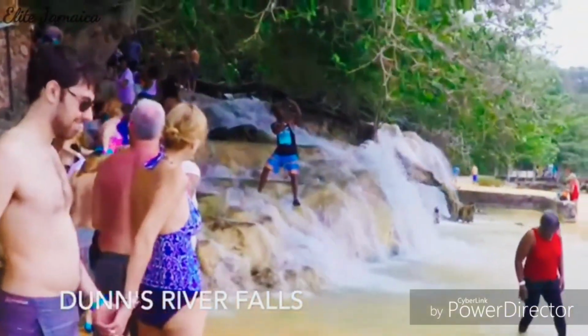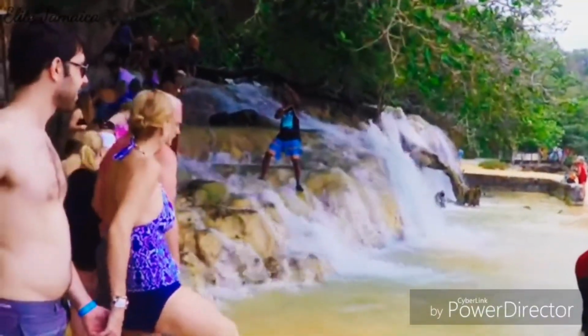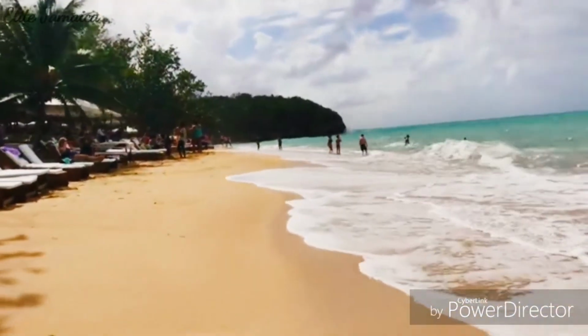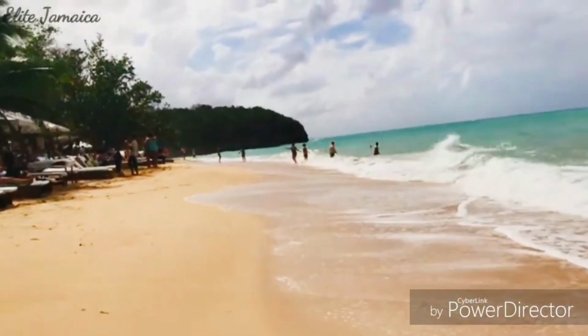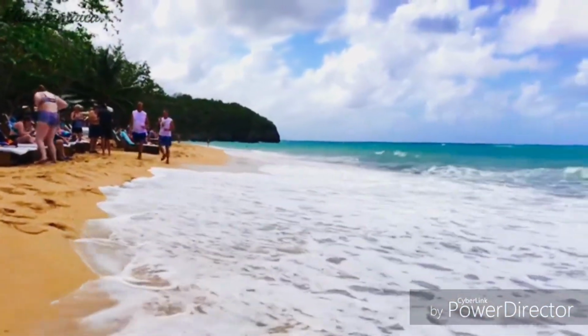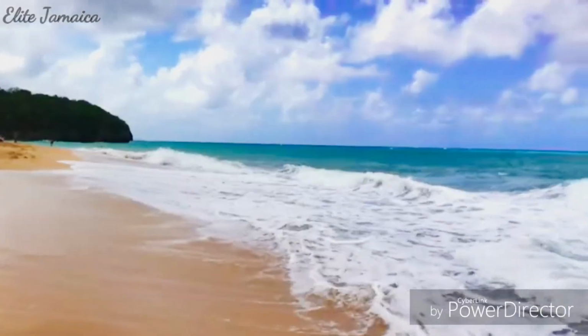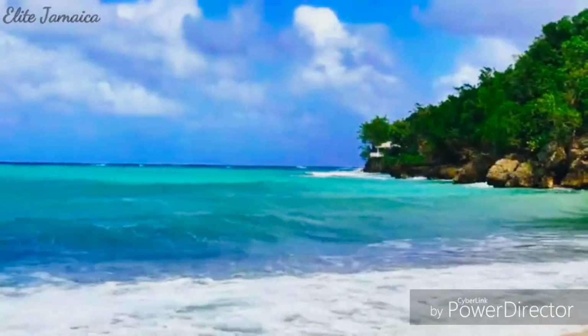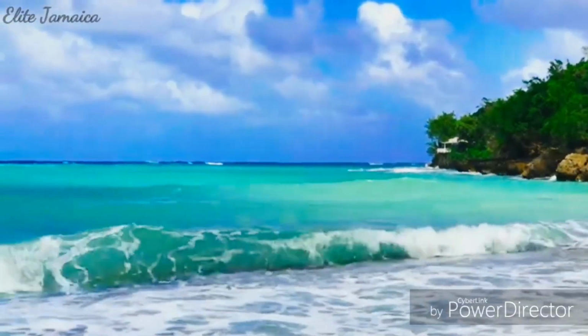Number 1. The beach at Dunn's River Falls. Dunn's River Falls is one of Jamaica's most visited landmarks. And with climbing the falls being the main attraction, it is easy to ignore the beach that sits at the bottom. In all honesty, the beach at Dunn's River is nice and has a great view, but the roar and beauty of the cascading waterfalls will grab your attention and have you turning your back to the beach.